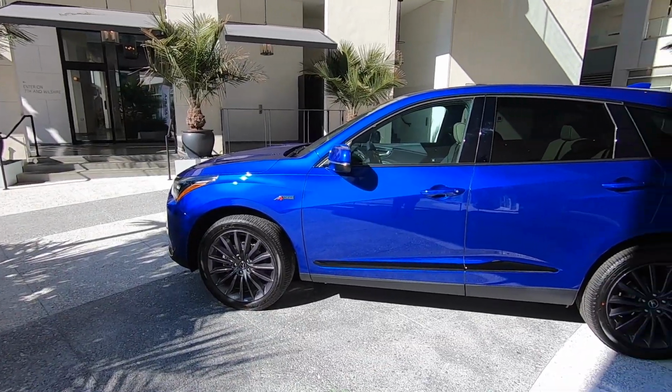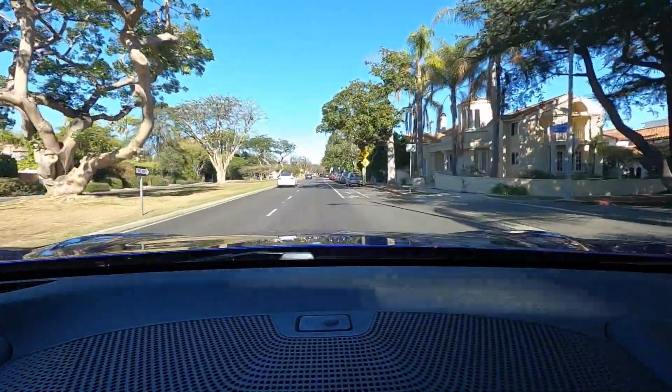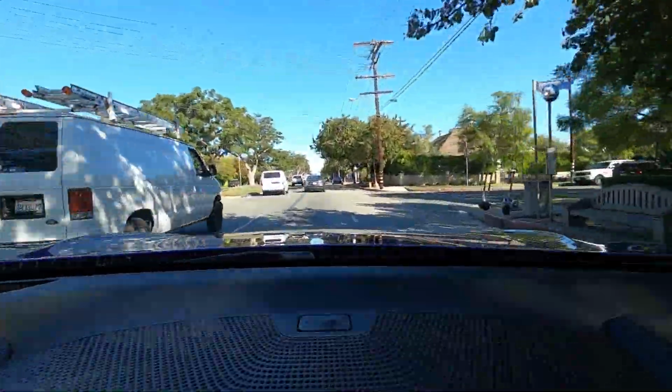And if you get the advanced package, this top line A-Spec advanced package, it adds front and rear door acoustic glass in addition to the windshield and the extra sound deadening material. Do all those things combined, and Acura claims that the 2022 RDX is 30% quieter than the 2021 RDX. Pretty impressive. So far, I've only been driving on city roads, but on these city roads, this does feel like a more isolated, quieter cabin. Having not driven an old one and a new one back to back, I can't give a direct comparison, but I can say that this car is nice and isolated in the cabin.